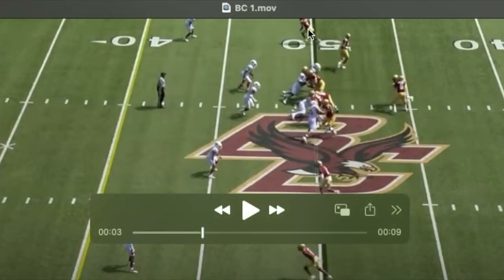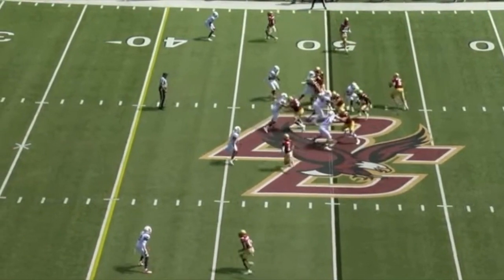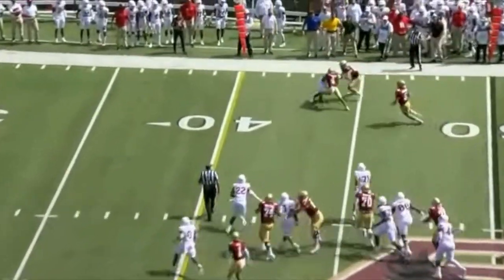Watch him out front, blocking for his quarterback. You will hear his toughness mentioned quite a little bit. Watch him finish this block.